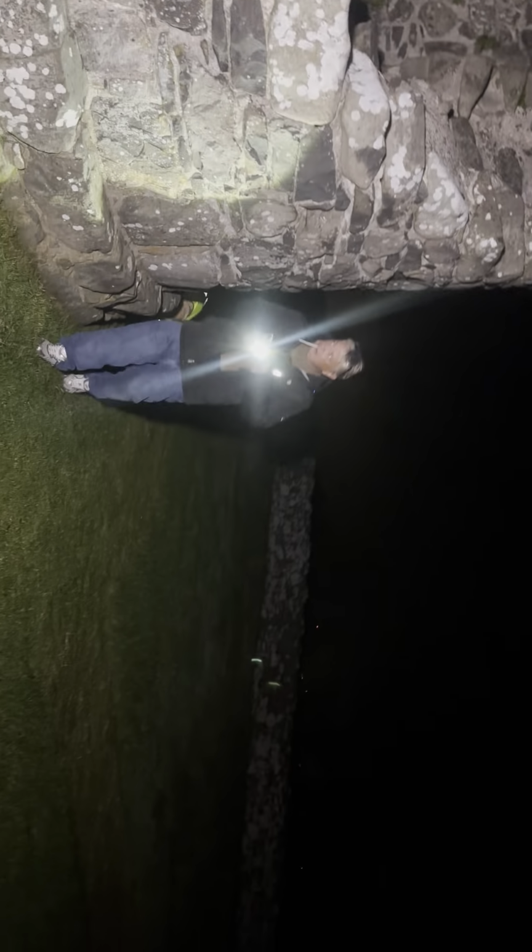This is a lookout tower. I'm actually doing a tour and I'm talking, so you'll be able to watch it. And this is the inner sanctum. That was the watchtower that kept the monks aware of any ships that might be coming.